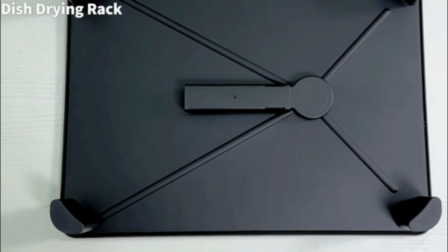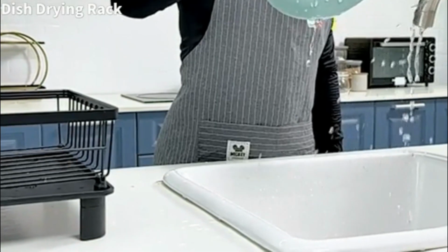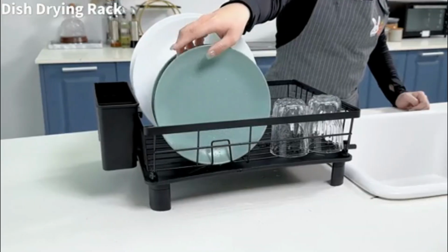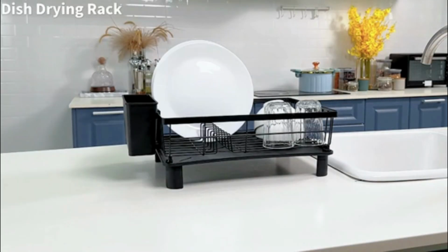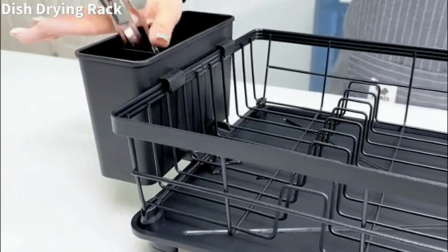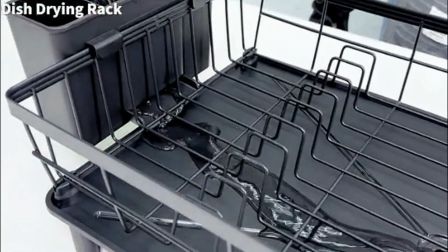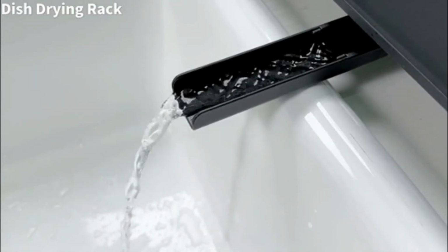Easy install clean. Kitcher Dish Drainer is easy to install with the attached installation manual. In addition, with the waterproof coating, the rack is also easy to clean. All you need to do is wipe the rack with a damp cloth or rinse it under a running tap after use. Easy to use. Kitcher Drying Rack for kitchen consists of a cutlery holder, a dish rack, and a drain board set.